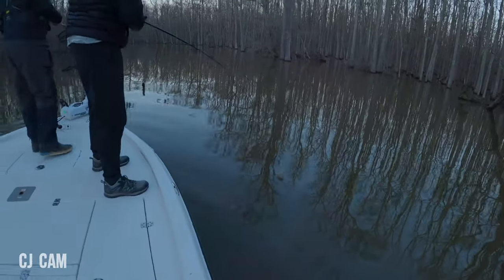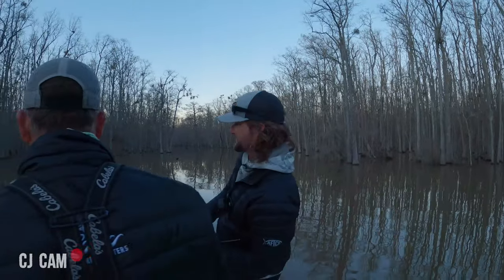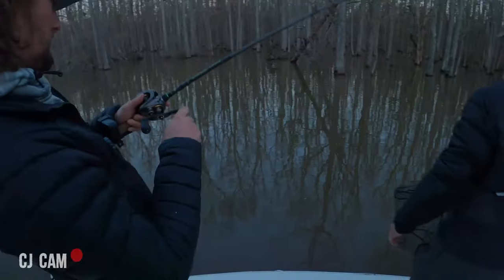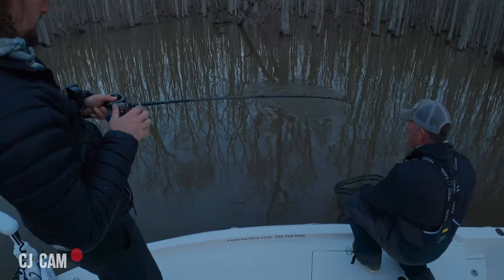Dude, my GoPro's not working. I got you. I'm right here. Guys, GoPro went out, of course. And my first fish is off. It's a freaking giant, too. It's a big one. This would be a really big one. Loosen up on the drag, that's a giant. That is a stud.